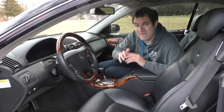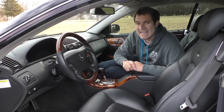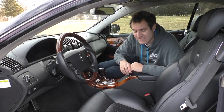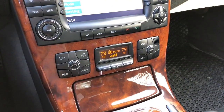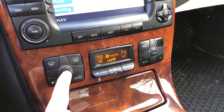And next up, we move on to my favorite control in the CL65, one of my favorite climate controls in any car. Take a look at this. When you have it in auto mode with auto pushed in, the little spokes around auto, well, they're not lit up. Why would they be? They don't have a purpose. But take it out of auto mode and those little spokes suddenly light up.